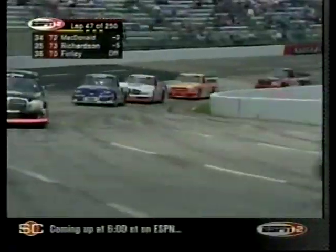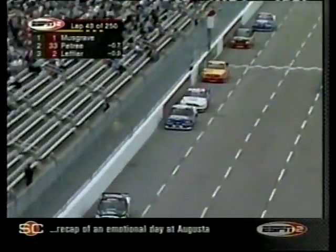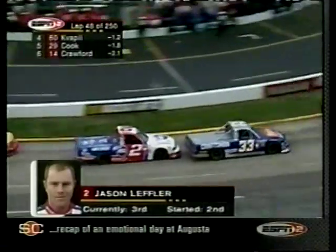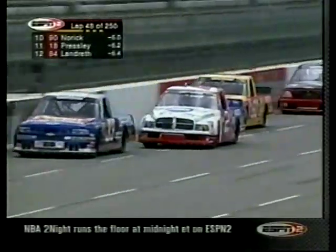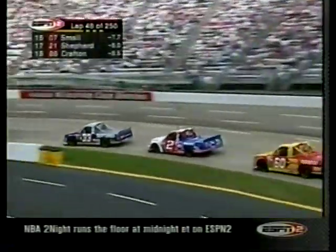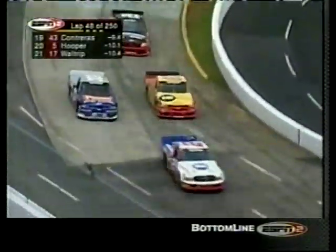Andy wouldn't do that. How about Jason Leffler, who was the pole sitter in that exact truck a few weeks ago at Darlington, and talking about spinning out. He had a heartbreaking spin in the late laps. He had probably one of the trucks to beat, but he's trying to make up for it today, holding strong here in 3rd spot. How about Travis Quapple, who finished second here a year ago, is now, Andy Petry gets high.